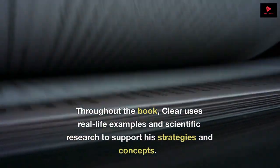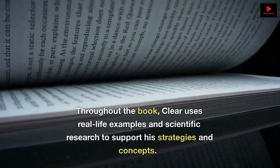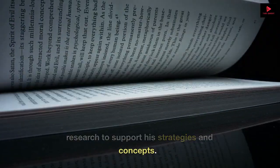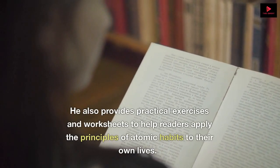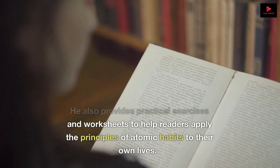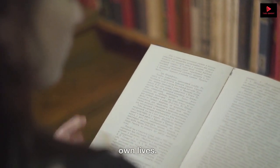Throughout the book, Clear uses real-life examples and scientific research to support his strategies and concepts. He also provides practical exercises and worksheets to help readers apply the principles of atomic habits to their own lives.